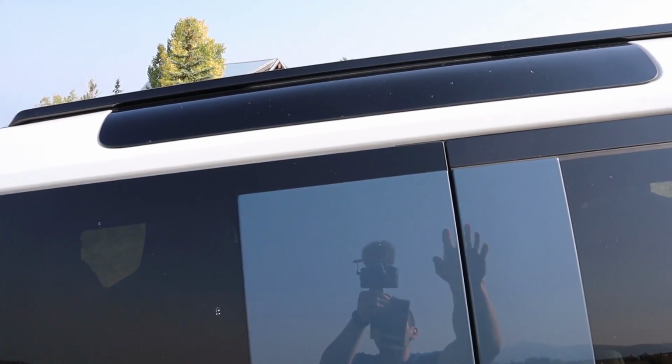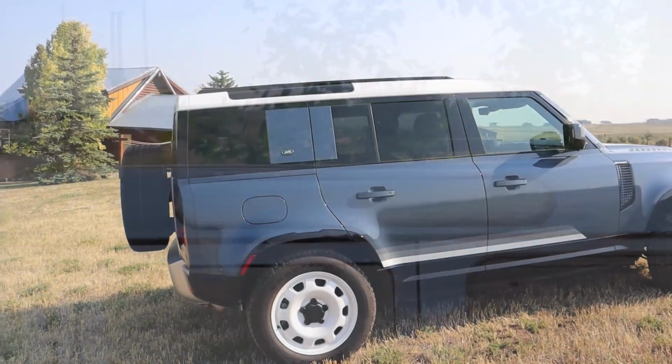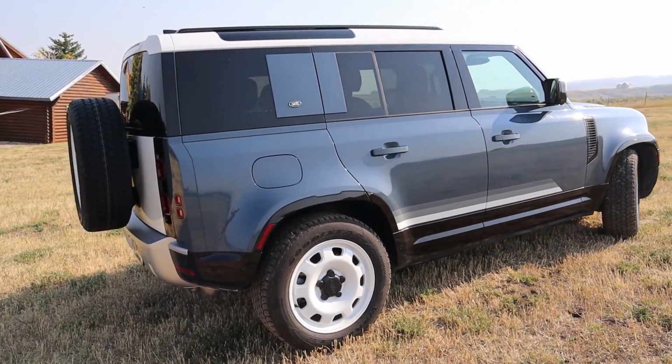This one also has the Alpine windows, so these are small little windows that are meant to be a throwback to old Land Rover Defenders. The Defender 110 had the same type of windows up front. They were functional. I believe they opened up as well. Here they don't open, but it does give you kind of that throwback feel to it.